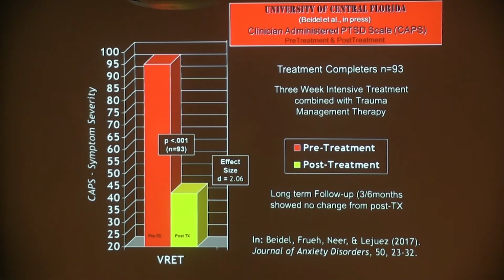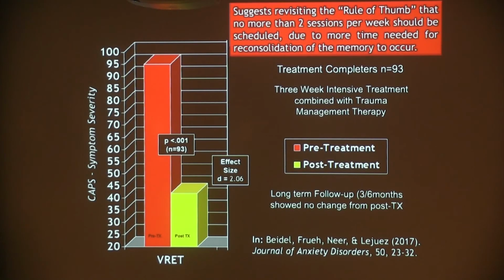But you see these positive clinical outcomes, and it flies in the face of the rule of thumb for most clinicians that you can only do at most 2 sessions a week because you need time for memory consolidation to occur. This is showing every day. In the morning, you do the VR exposure. In the afternoon, you do supplemental.